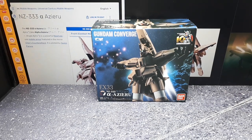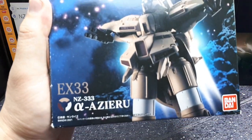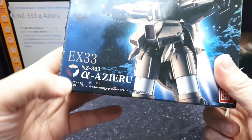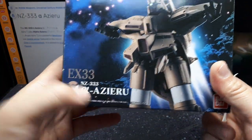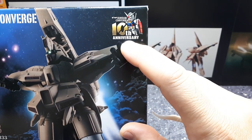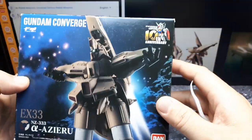What's happening, everyone? Today we have Gundam Converge EX33, which is, I guess, chassis NZ-333. And this is called the Alpha Azieru. I'm probably not pronouncing that correct, but we're going to go with that. It's the 10th anniversary, and that anniversary apparently happened in 2021.